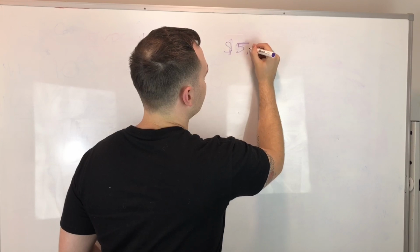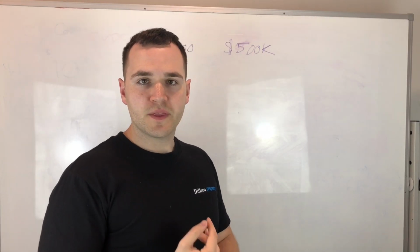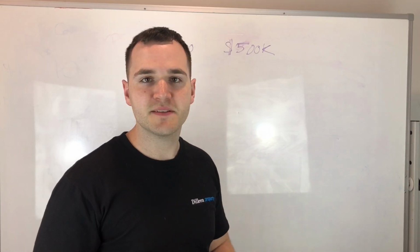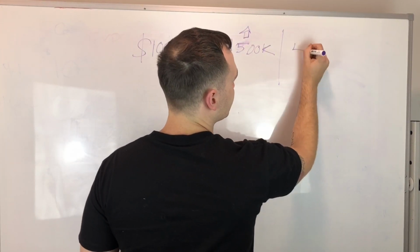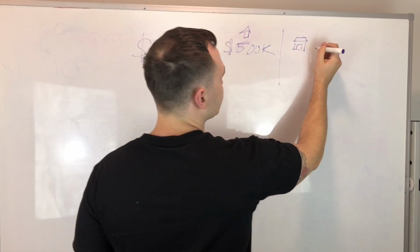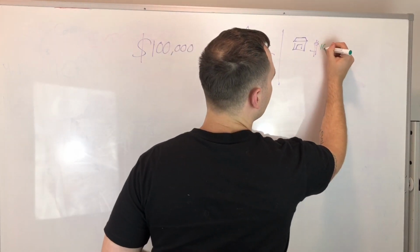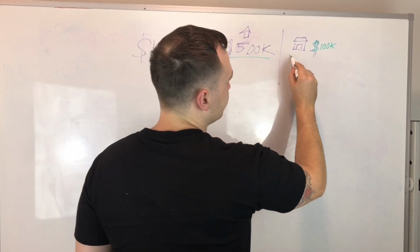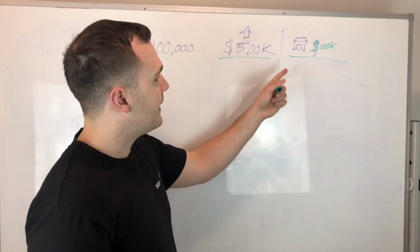So I bought a property for 500K, and with council approval, the granny flat and all that kind of stuff, miscellaneous expenses, it's going to cost around $100,000. So that's my house, and then here's my little granny flat. That's going to cost 100K. So we've got my house, the granny flat's going to cost $100,000 to build, and I'm going to have a total asset worth $600,000.